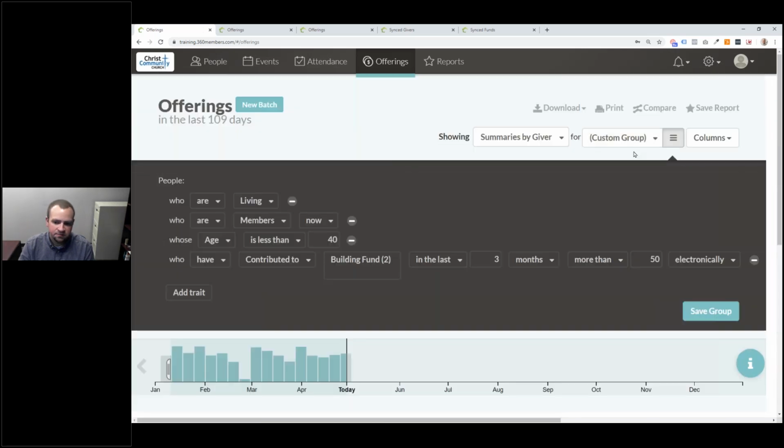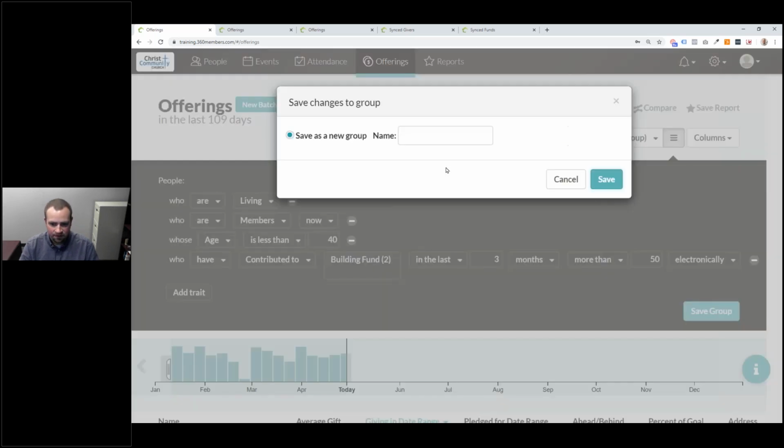It still says custom smart group because I haven't saved it. If I want to save it, I can click save group. And we can say young members who contributed to the building fund, spell contributed right, and we'll spell building right. Building fund electronically in the last 3 months.